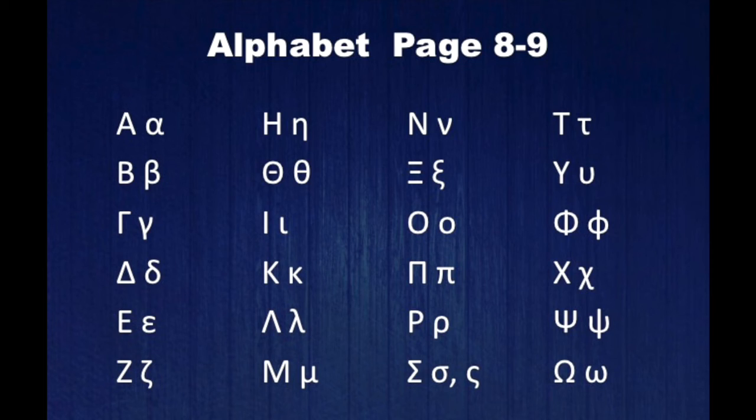Omicron. Omicron. That's a R. Omicron. It's a mu. Omicron. It's an iota. It's a kappa.